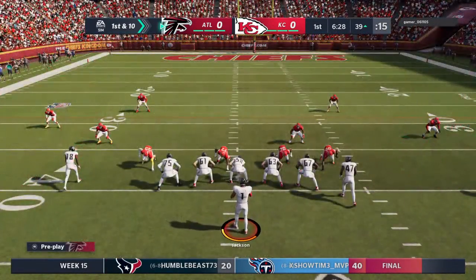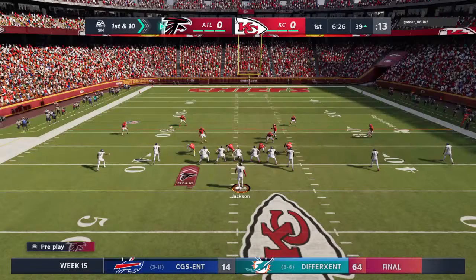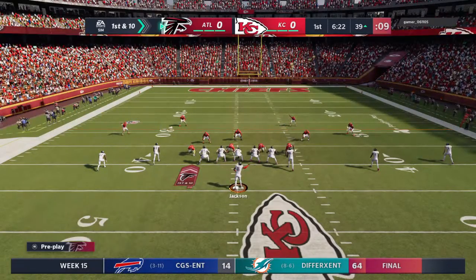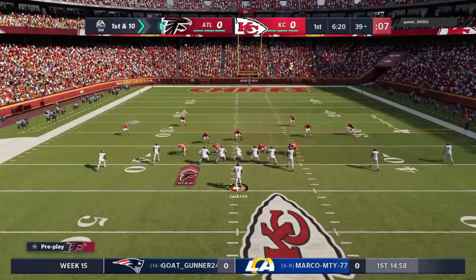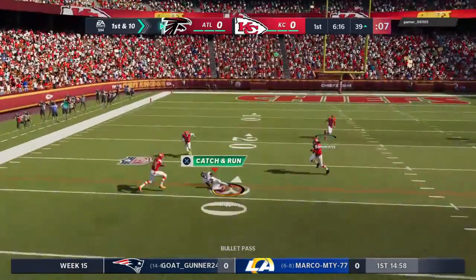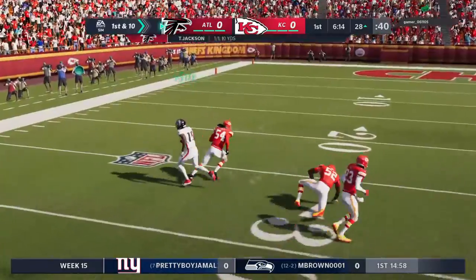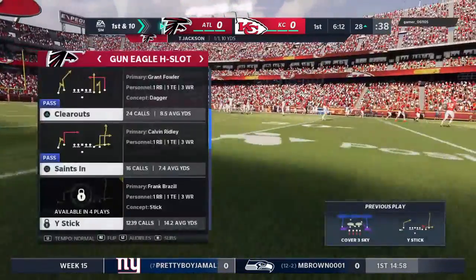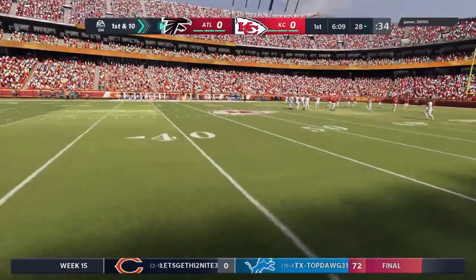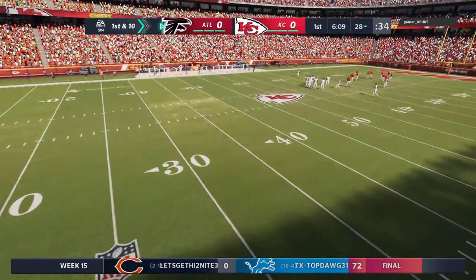So how about that for a chain mover? They're all the way down inside the 40 now for 1st and 10. Jackson from the shotgun, and he's taken down inside the 30. 10 yards there and a first down for the Falcons. Nice methodical opening drive here. They're already into field goal range. They're in a good spot.